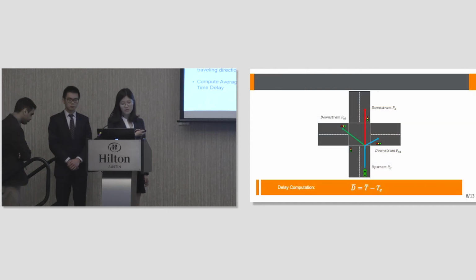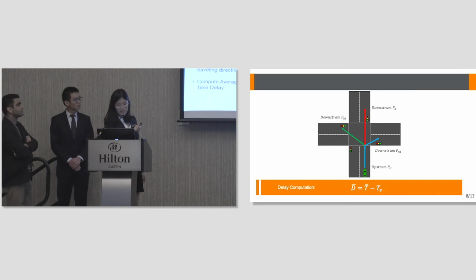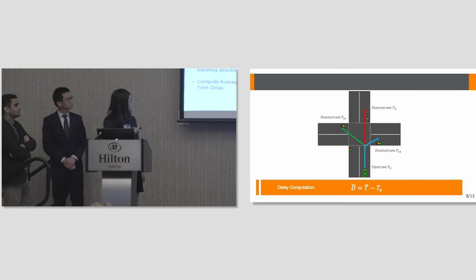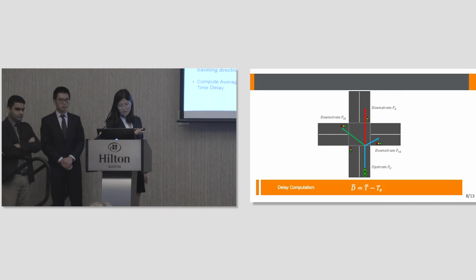Here we demonstrate how the average travel time delay can be obtained for a single signalized intersection. The average travel time delay is calculated using this formula: it is the average travel time minus the expected travel time. Here, for this specific approach, we have 3 traveling directions. And we can determine the route for each traveling direction, as represented here by different colored lines. We can determine the route, and Waze will provide the average travel time for those routes.